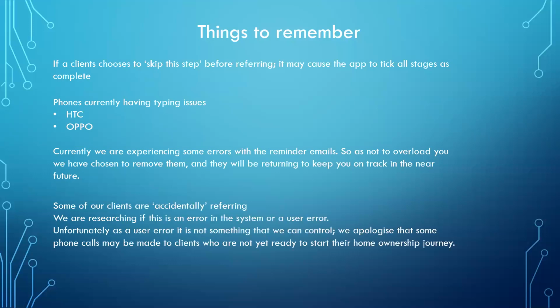Now, some of our clients are currently accidentally referring through to a broker or conveyancer. So we've been doing some research to find out if this is actually a system error or a user error. In our current research, we are finding that it is a user error. They are accidentally clicking on that introduce me and then the accept function, the accept page when it asks them to confirm that they will receive a call or an email.